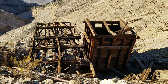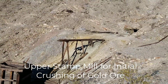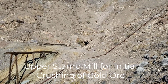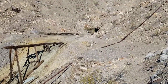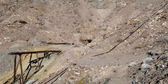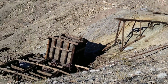Another better look at this structure. Another angle on that platform structure that was placed there probably to export the ore that came out of that mine opening straight ahead. And the tramway would have continued up this hill. So maybe we'll get to the top and we'll look down on it.